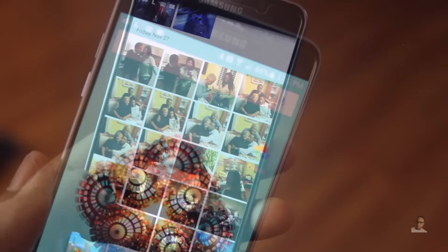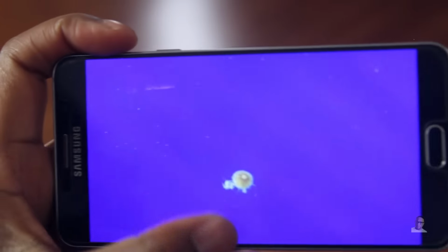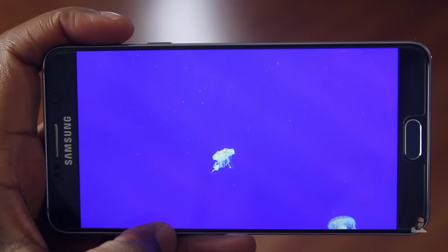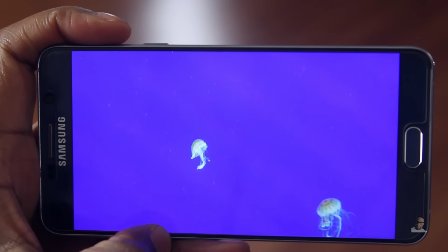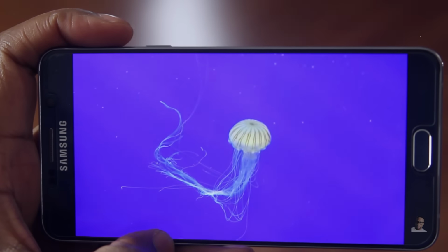Next up, we have Google Photos, and I'm sure you're probably thinking, well, why is this here? Well, I can't tell you how many times I've had to use this app to free up valuable storage space on the phones of friends and family members. If you want to know how, leave it in the comments below.